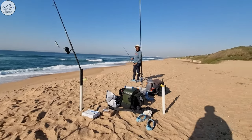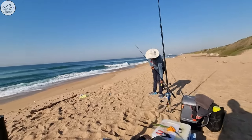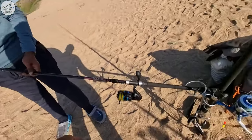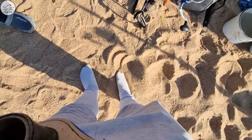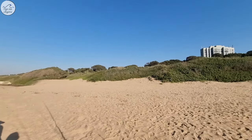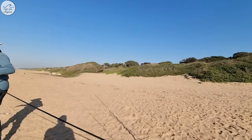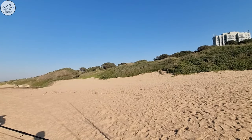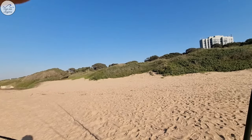What is that you're using? Braid or line? The braid. This is the 30 pound. Oh, it snapped.